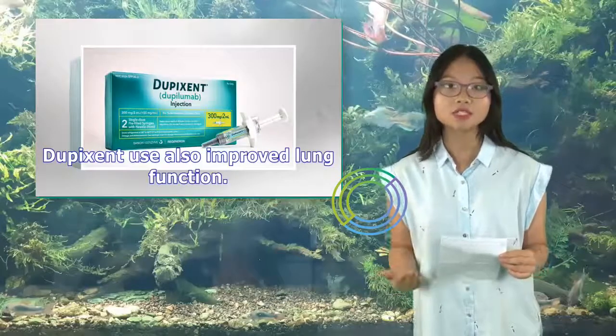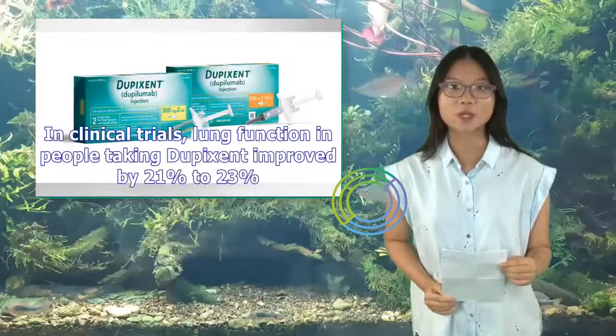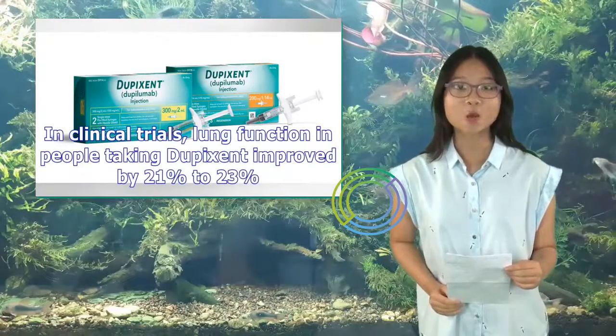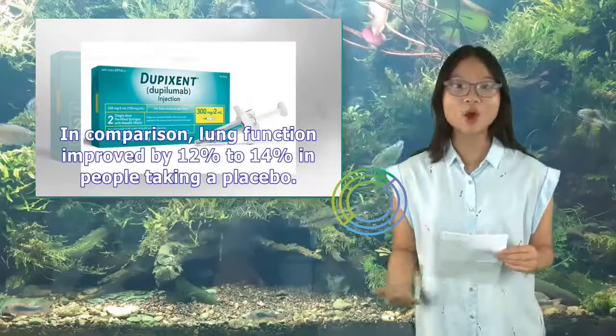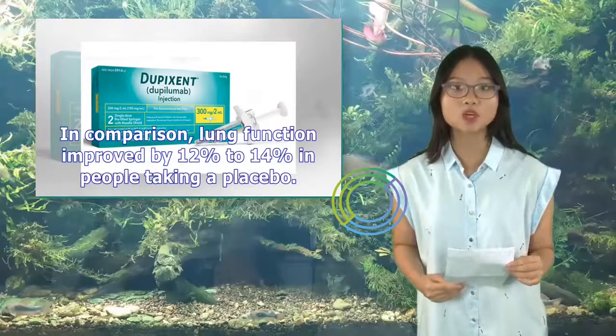Dupixent use also improved lung function. In clinical trials, lung function in people taking Dupixent improved by 21% to 23%. In comparison, lung function improved by 12% to 14% in people taking a placebo.